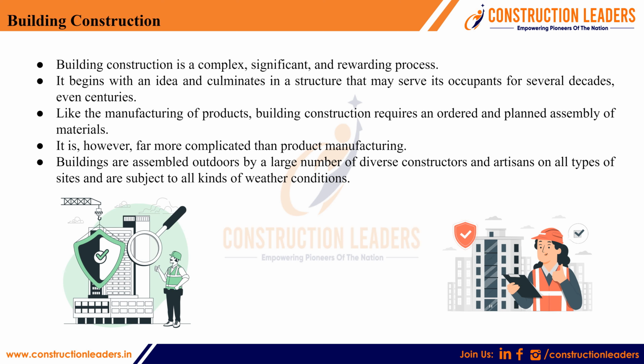even centuries also. When it comes to IISc, do you know the IISc main heritage building? It's nearly 119 years old, I guess. Yes, still it is serving. Like the manufacturing of products, building construction requires an ordered and planned assembly of materials, isn't it? We too should have materials, a plan, and a build. It is, however, far more complicated than product manufacturing.